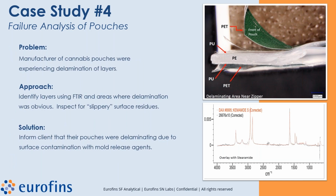We also had a manufacturer of cannabis pouches experiencing delamination of layers. Some people don't realize that what looks like a plain pouch may be 5 to 7 different layers. So the analysis can get fairly complex fairly quickly. So what we started out with is identifying layers, as you can see in the upper right, multiple layers with multiple different polymers. And we used infrared spectroscopy to identify those polymers.